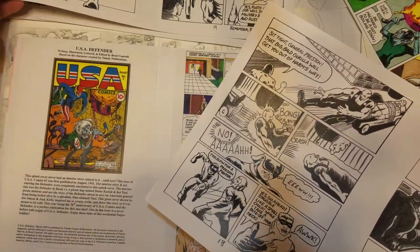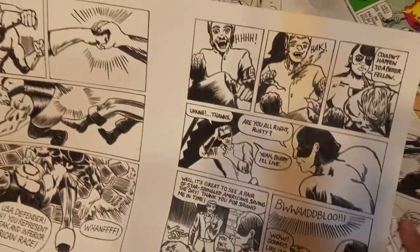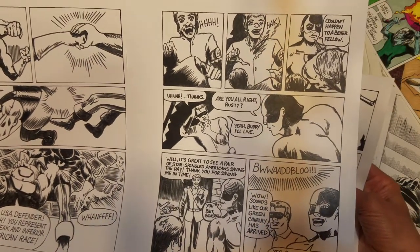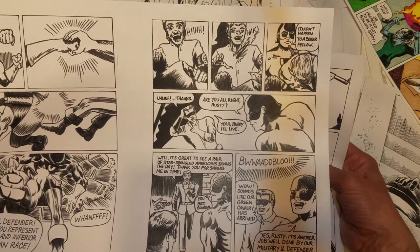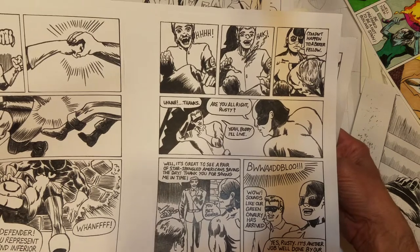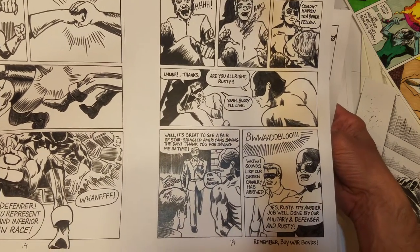Okay. He's about to lay into him. Then, couldn't happen to a better fellow. Stabs him from behind with a wood stake. Thanks. Are you all right, Rusty? Yeah, buddy, I'll live. Well, it's great to see a pair of Star-Spangled Americans saving the day.